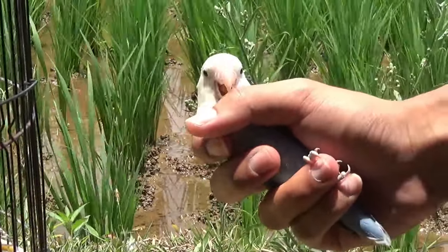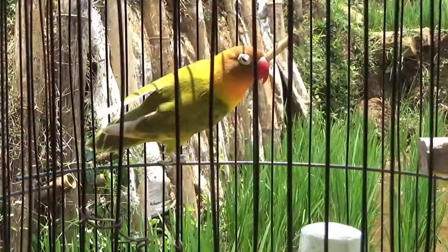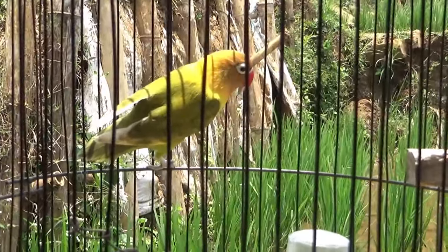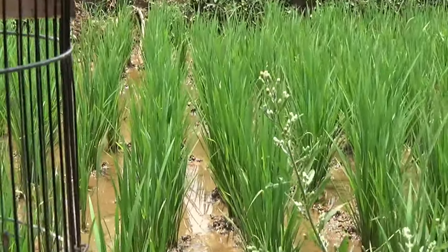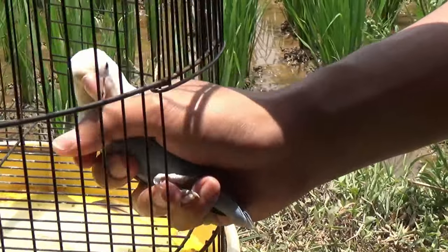Hello, I got a lovebird from a spin. Look, I have lovebird in the cheek. Okay, let's put the lovebird into a cheek so he can play.